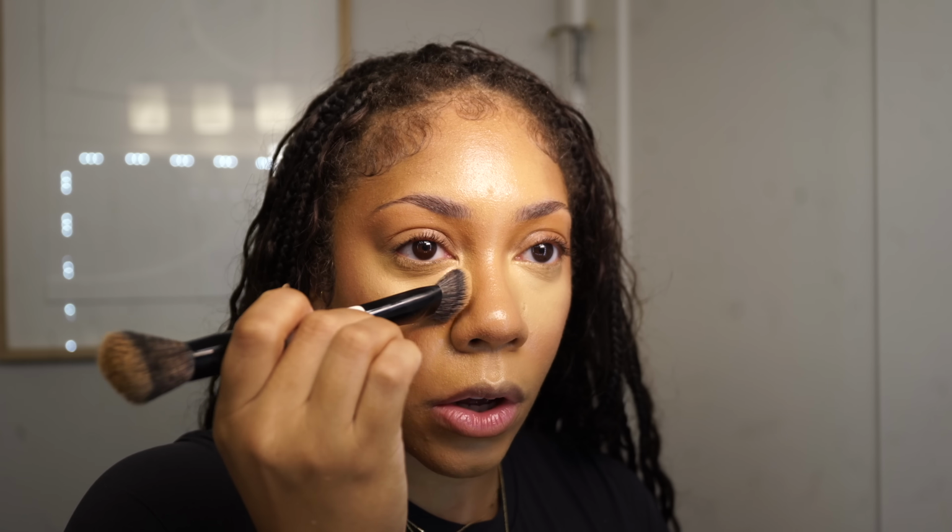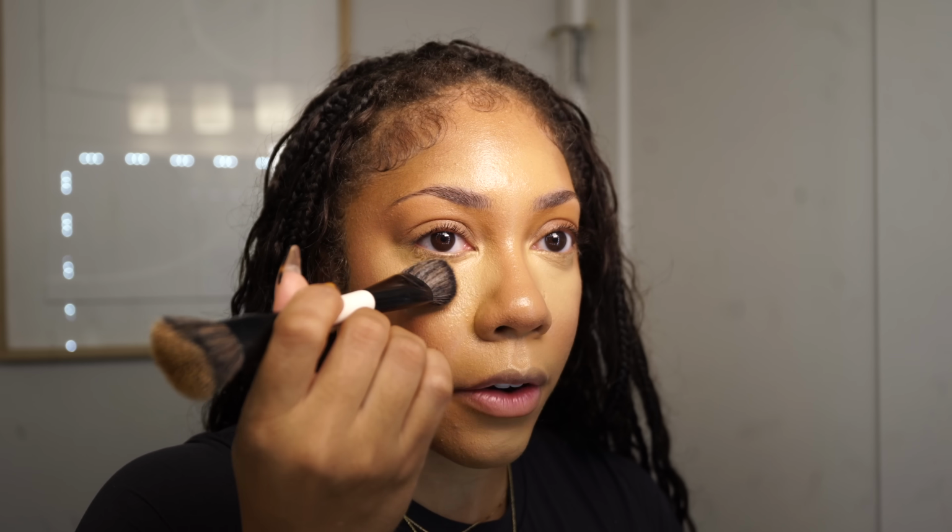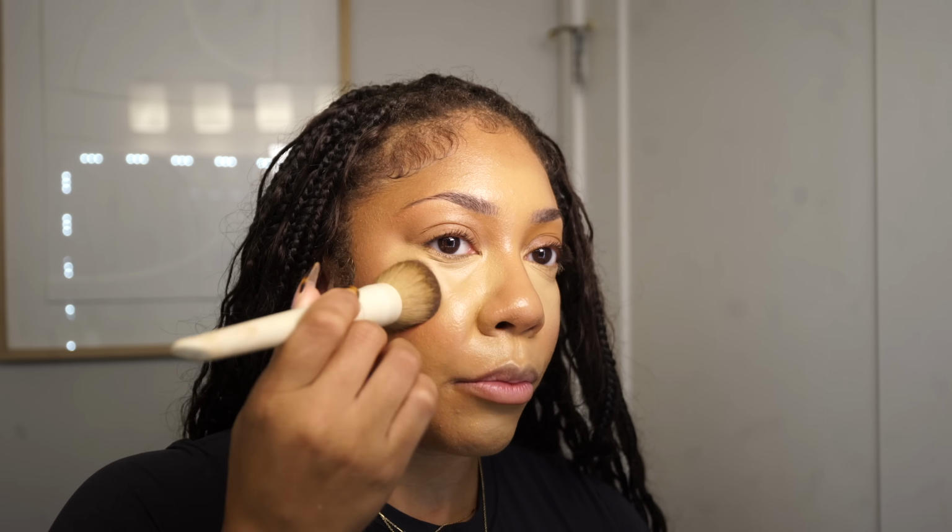This brush is very soft, so I mean, it's gonna blend it out nicely anyway, but I feel like I keep most of my coverage when I do a light tap. I'm gonna take a clean brush and I'm gonna tap the outer corners of the concealer.